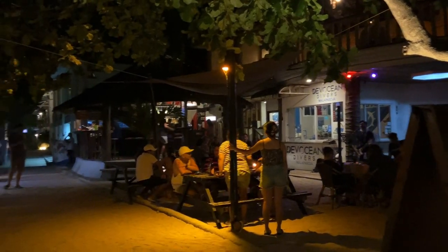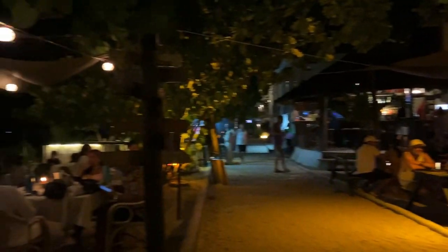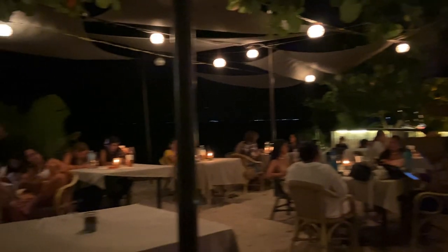So here's what Bounty Beach looked like at nighttime. It's packed with people. Food is really expensive here, but this is where the fun happens according to the locals. So we were curious and checked it out.